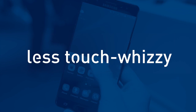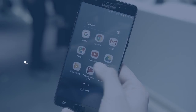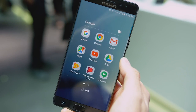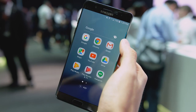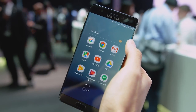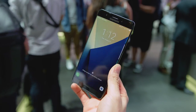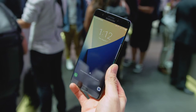Next up at number 7, with this new Note comes a much cleaner and visually satisfying UI. I think we can all agree as far as Samsung and TouchWiz goes, they've never had the cleanest or the prettiest interfaces, but with Note 7, there's actually a pretty solid improvement. It's softer, it's less clunky, there's subtle nice touches like being able to change the colors on your folders, and on top of that, even little things like your lock screen being able to change color when you rotate it. So overall, this is a much welcomed improvement.